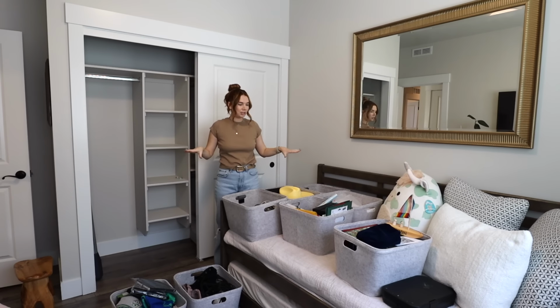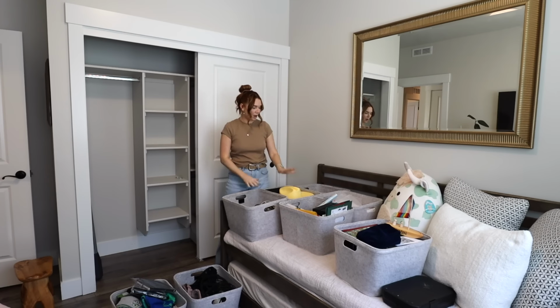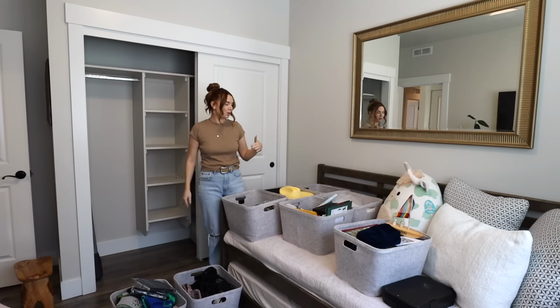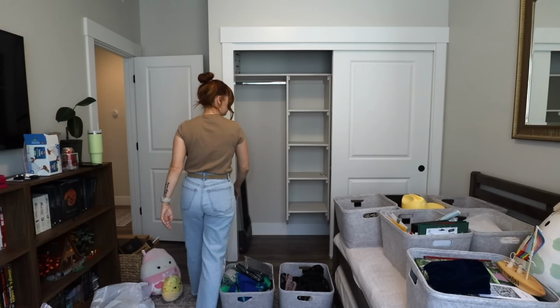All right, y'all, I'm gonna go through these bins. I think I'm gonna fast forward through this part because it probably is gonna take me a minute, but I know that I have recently gone through a lot of this stuff within the last year because of moving. Just a little bit of a refresh. Maybe there's some stuff we could say goodbye to.